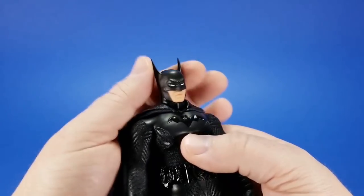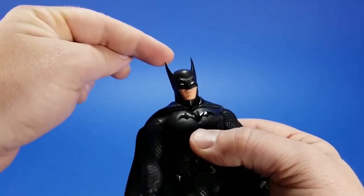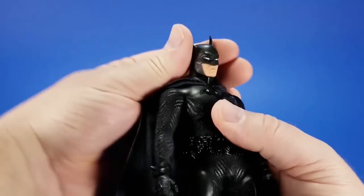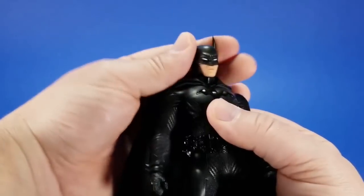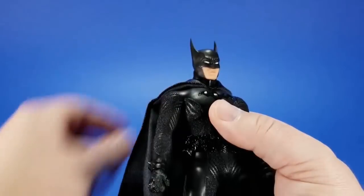But the head isn't as rubbery as I was expecting. Usually there's a little bit of give to it, but these are sharp and they don't want to bend at all. I'm almost afraid that if I grab it, I'm going to snap the ears off. I don't think they will, but I'm not putting any excessive force on there just in case.